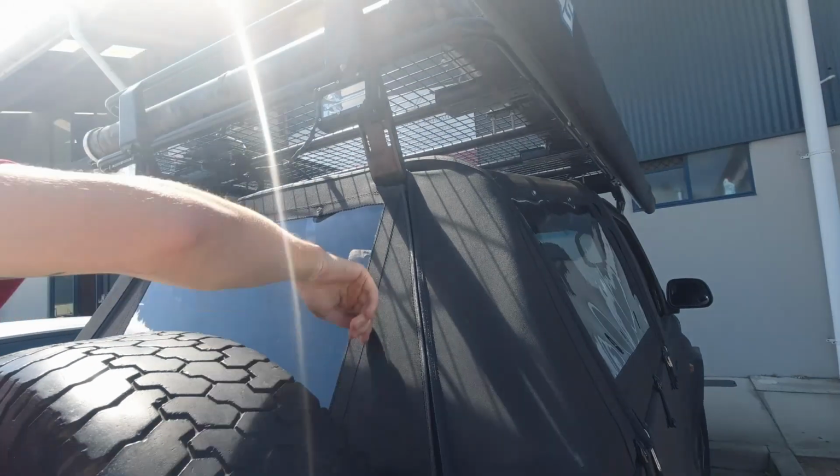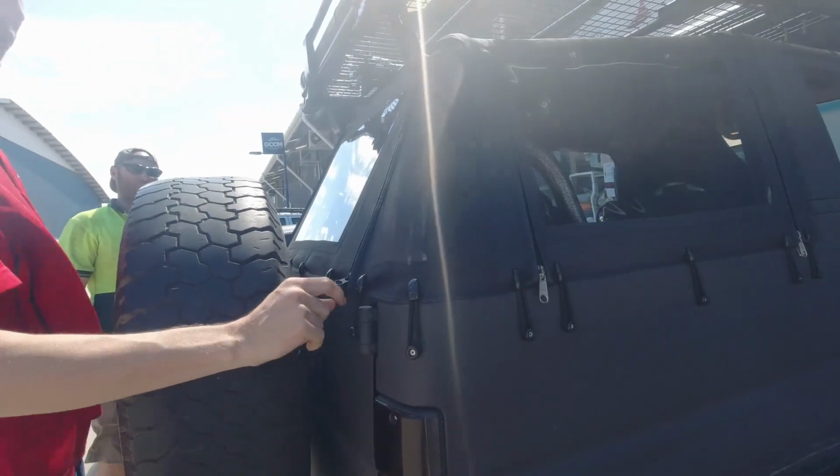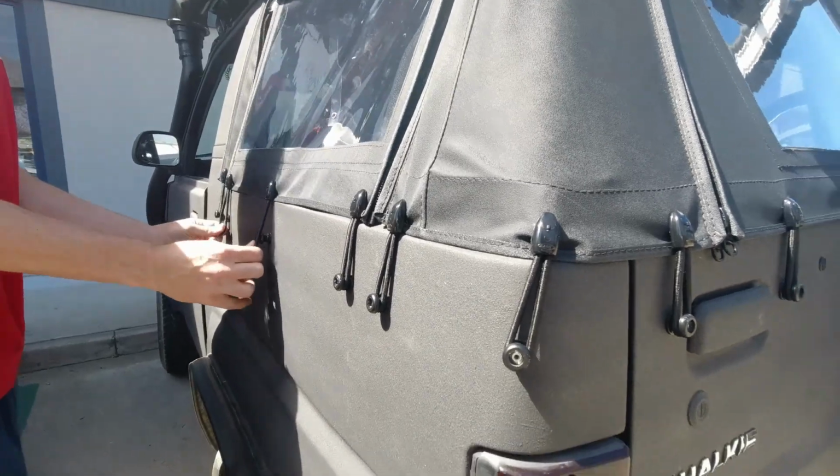If you were trying to zip down there, yeah, nah, that'd be a pain in the butt. So it brings it around there. Obviously, when you open your tailgate and then take your toes off. Yeah, hell yeah. That's awesome.